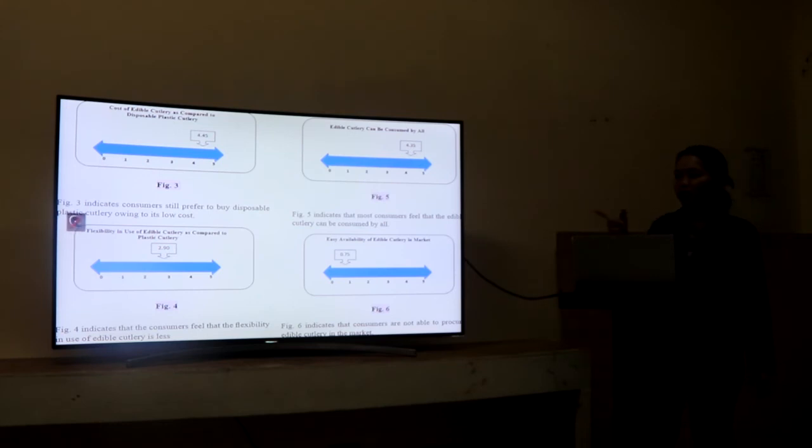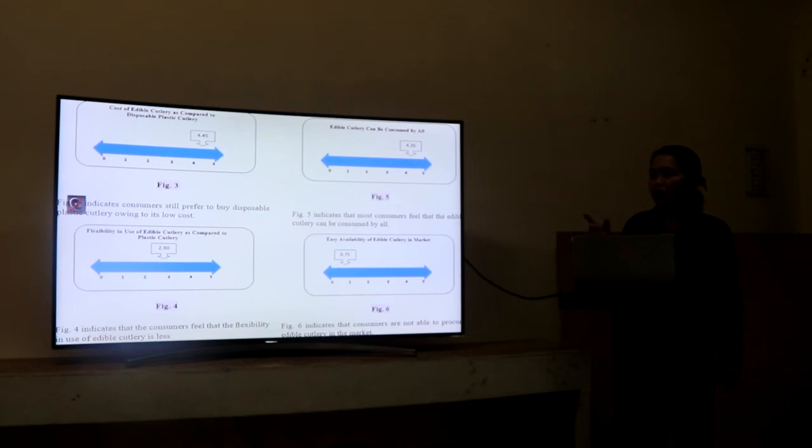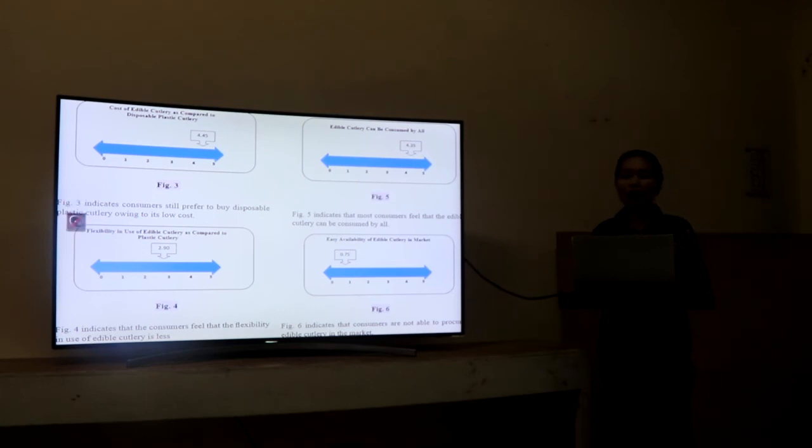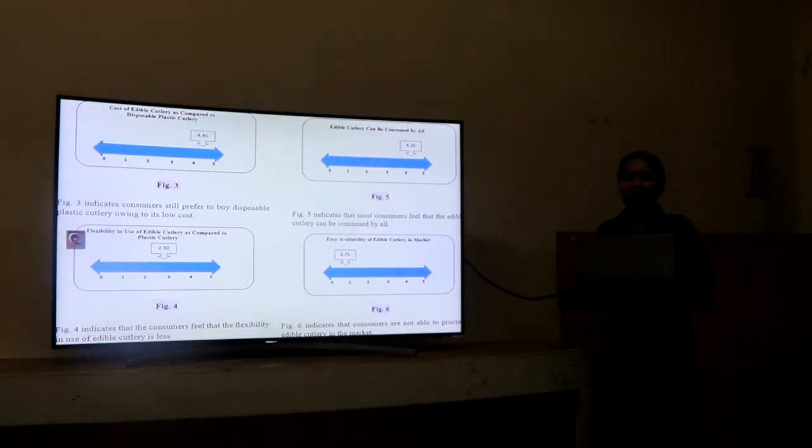Okay. In terms of flexibility in use of edible cutlery as compared to plastic cutlery, 2.9 had said that they feel that the flexibility in use of edible cutlery is less, especially since edible cutlery is new to the market. So they need time to get used to it, especially since the texture of the edible cutlery is a little bit on the harder side, so there are people who have difficulty in consuming it.